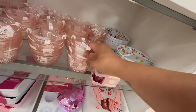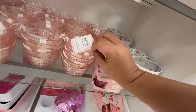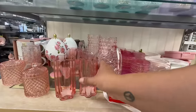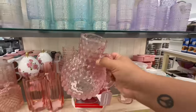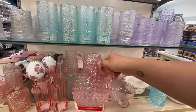Then they have these Cupcakes and Cashmere sets. How much is this? I love these. $12.99. And then they have the giant punch bowl. And look at these. Oh my God. Love this glassware for $4.99. And look at this giant pitcher. This is cute for $14.99.